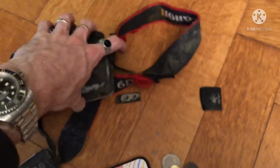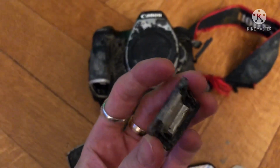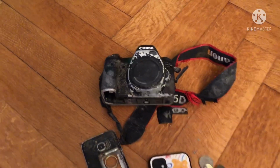Yeah, I just opened it with a knife because it was so crusty with all the sand sticking in between, so it broke off and now it's just a part. But that's not too bad because anyways, there is no value to this anymore. I'm just gonna put it in the showcase for display.